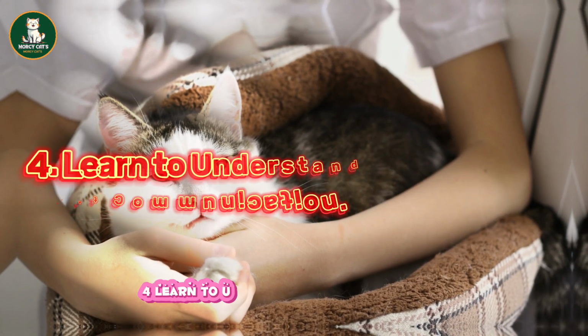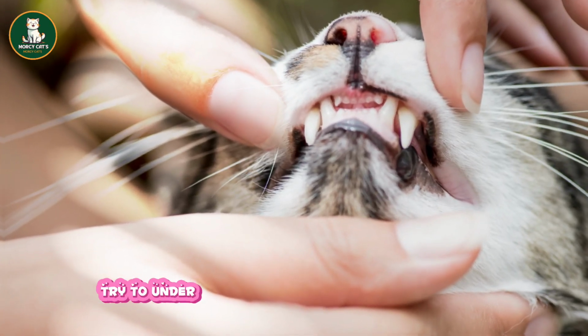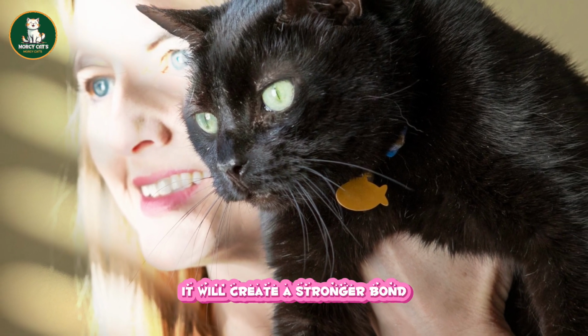4. Learn to understand cat communication. Cats communicate through sounds, meows, movements, and actions. Try to understand what your cat is trying to convey. If you handle it correctly, it will create a stronger bond.